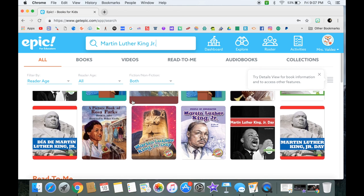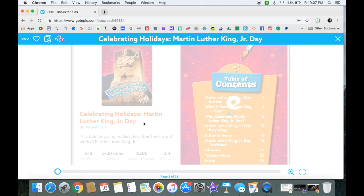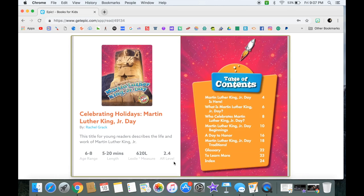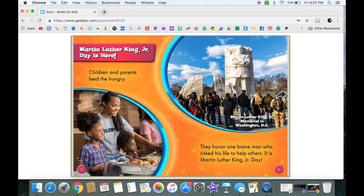That's actually coming up this next week in my classroom, so I was searching for this earlier. Once they get into a book, you can see the AR level, the Lexile level, how long it should take a student to read, and the age range. Then the students can just click on the pages to turn them.